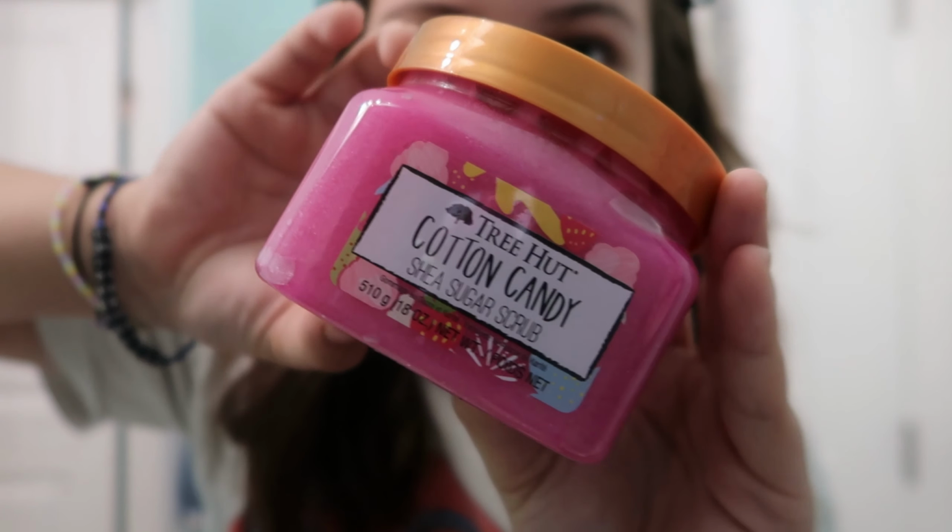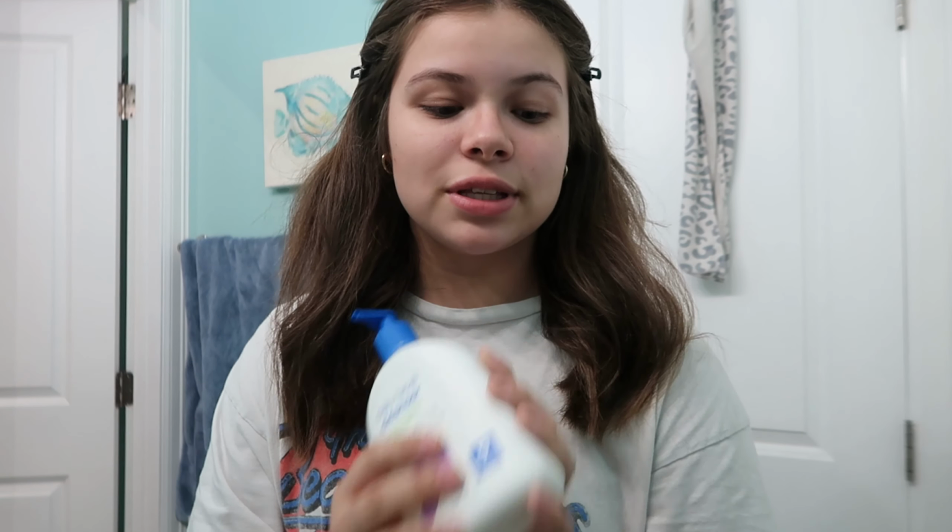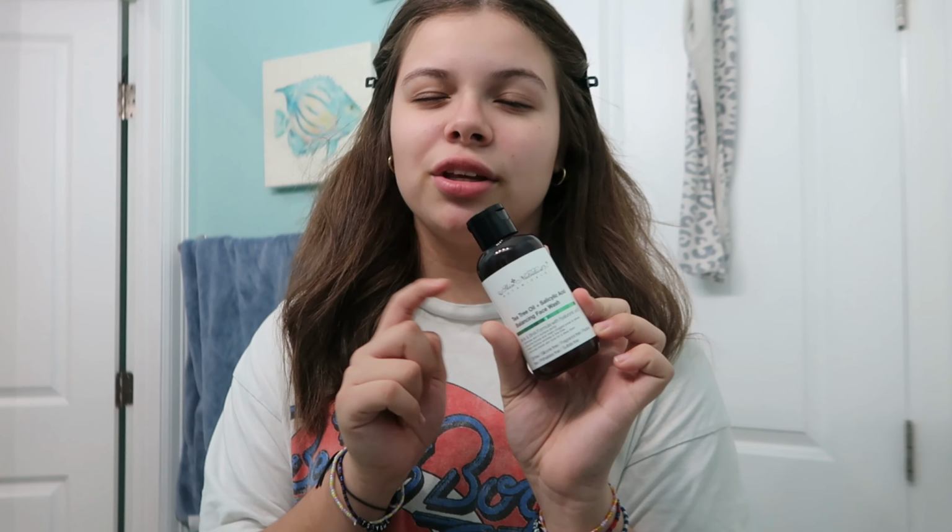So in the shower I use this body wash that is from Sam's. And then I use this Tree Hut Sugar Scrub. This is in the scent Cotton Candy. This is my favorite scent because it kind of goes well with my perfume and lotion, things like that. For nighttime, I usually wash my face with this daily facial cleanser that is from Target. And if I don't use this, then I use this, but I mainly use this in the morning.